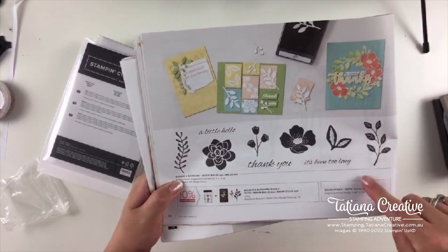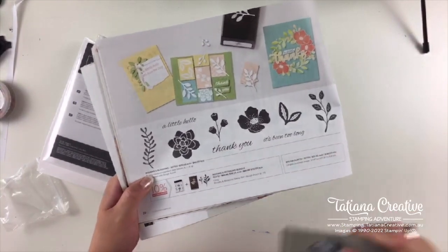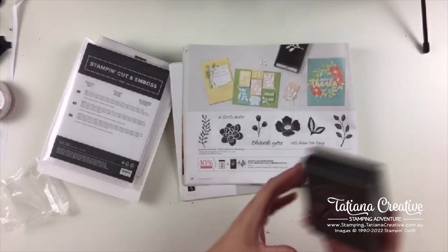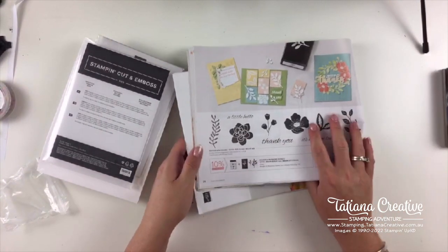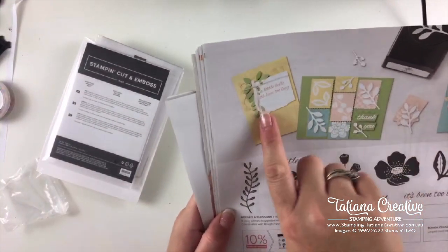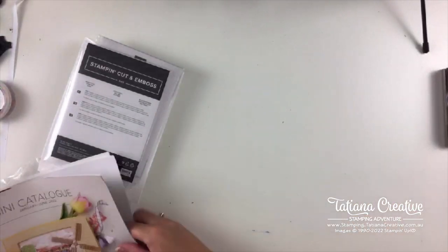And none of them actually punch out per se with the punch. It's more that it coordinates and works well with the stamp set. But that's what I loved about this, is that you could just use this punch for anything else. It didn't have to be this particular set. And I love what they've done here with it. Isn't that fun?